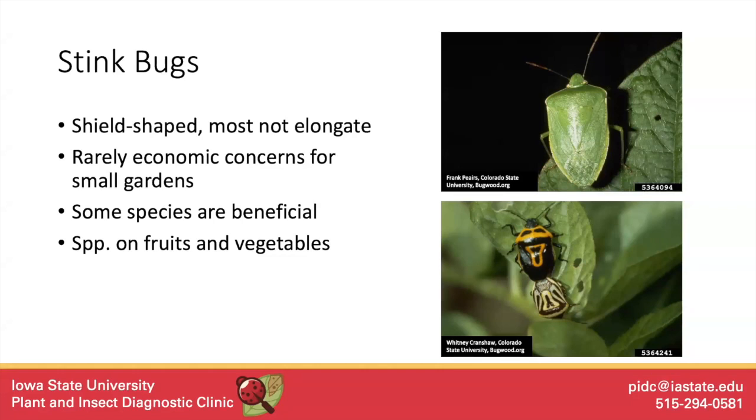However, for Iowa gardens, it will probably work most of the time if you see this shield shape and it's not super elongated like a squash bug. I have to note too that insects are really confusing. There's a lot that feed on plants, but there's also some stink bug relatives that are beneficial.